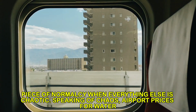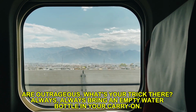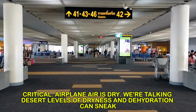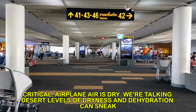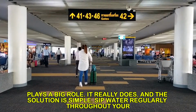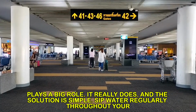Speaking of chaos, airport prices for water are outrageous. What's your trick there? Always bring an empty water bottle in your carry-on. Once you get through security, find a water fountain and fill it up. Staying hydrated is absolutely critical. Airplane air is dry. We're talking desert levels of dryness, and dehydration can sneak up on you fast. So many people tell me they feel wiped out after a flight. It sounds like dehydration plays a big role. It really does, and the solution is simple. Sip water regularly throughout your trip.